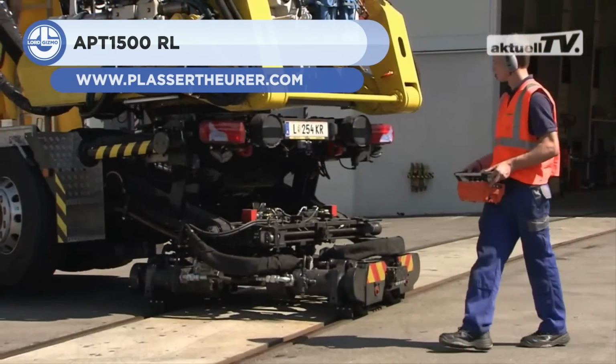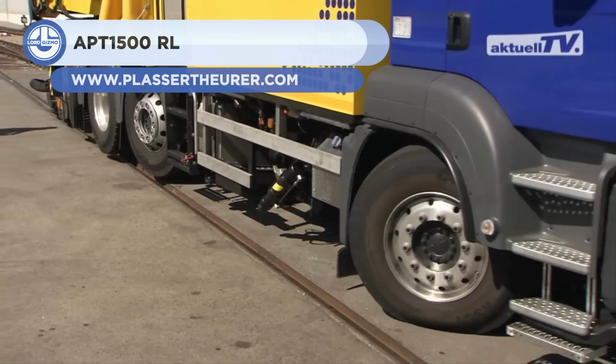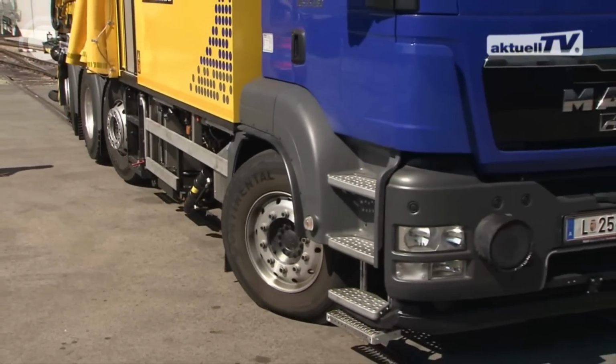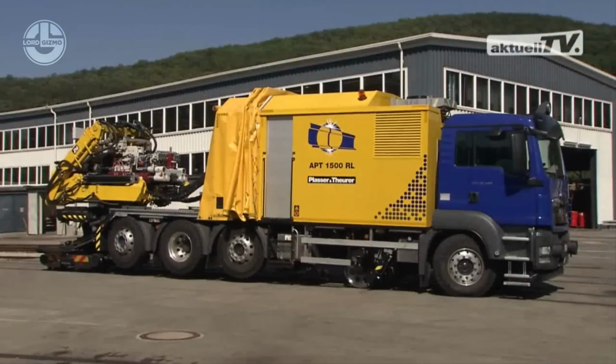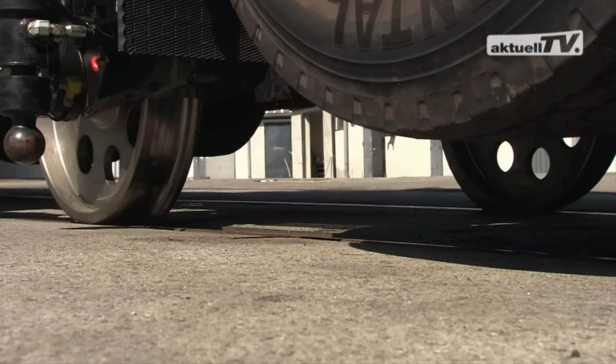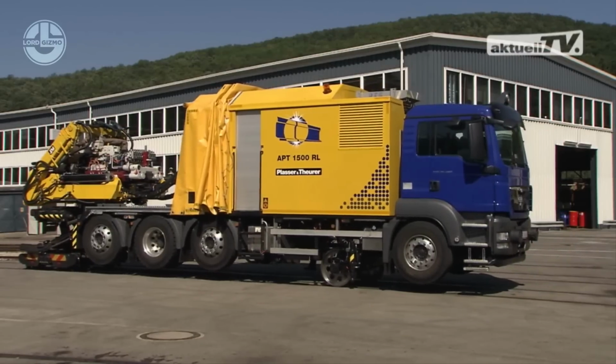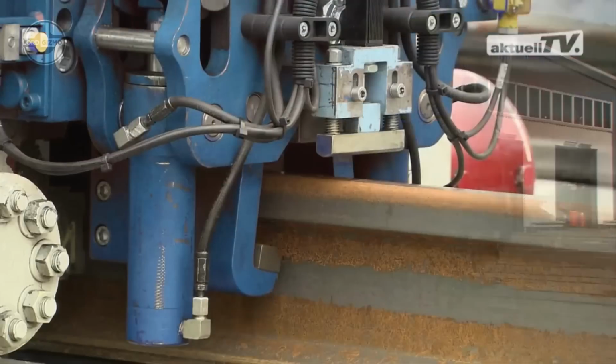The APT 1500 RL is up next. PLASSER and Theurer built this self-propelled welding equipment for railroad rails. All auxiliary units have been incorporated into the truck. The vehicle has road wheels as well as an adaptable rail undercarriage, allowing it to switch between road and rail at any time. The machine also has a sophisticated flash butt welding unit.